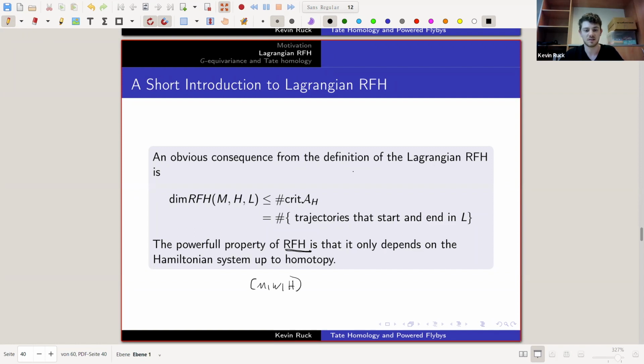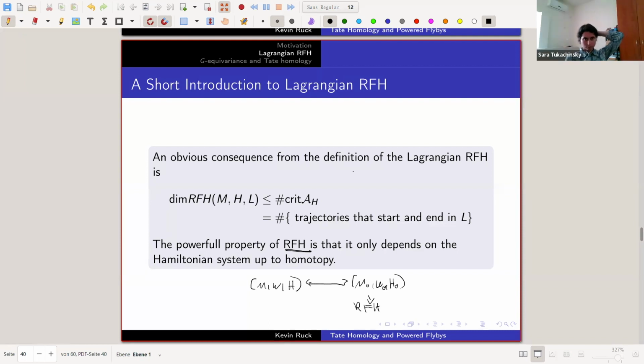We have here our very hard system, for example, the restricted three-body problem. And then we try to find a homotopic setting, which is homotopic but much easier to handle, and then we compute the Rabinowitz Floer homology there. Should the homotopy also be Hamiltonian? No, it doesn't need to be a Hamiltonian homotopy, just a usual homotopy. Then we know we can relate them, they have equal Floer homology. And that's the idea of how you can estimate the number of solutions by calculating this Rabinowitz Floer homology.